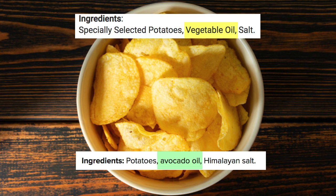So they are making the switch. So we're seeing it happen in the industry. We just need to demand it of more of our foods. Now, another place where we can have those industrial oils are things like chicken.